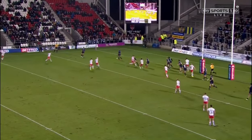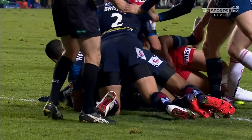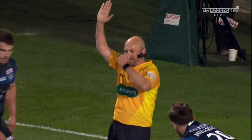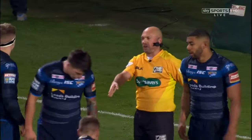And Roby switches the attack. Finds Wilkin. Here's Farge. Great ball. Makinson. And Makinson. He can't get that ball down. He's held up. There was just a little stutter, wasn't there, from Tommy Makinson? Officials aren't sure. They're going to give no try. No try. Check grounding, please.